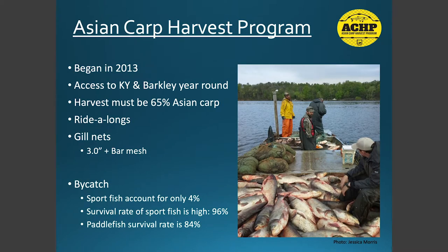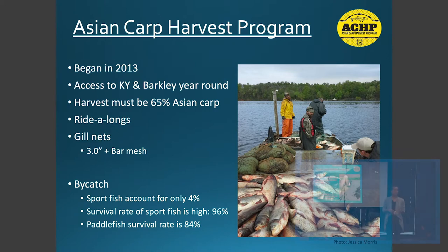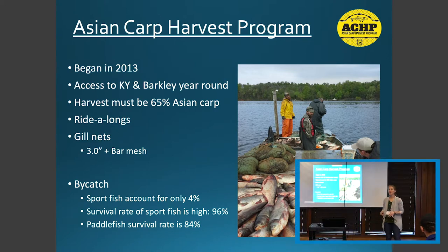Yesterday while I was on the boat, I got a few more questions about our commercial side of things, and Ron talked about this pretty well yesterday, but I did want to highlight a few things for anybody who had questions about it. Our Asian Carp Harvest Program started in 2013. That's not exactly when commercial fishermen began harvesting Asian carp, but that's when we changed our regulations to make it much easier for commercial fishermen to target Asian carp.